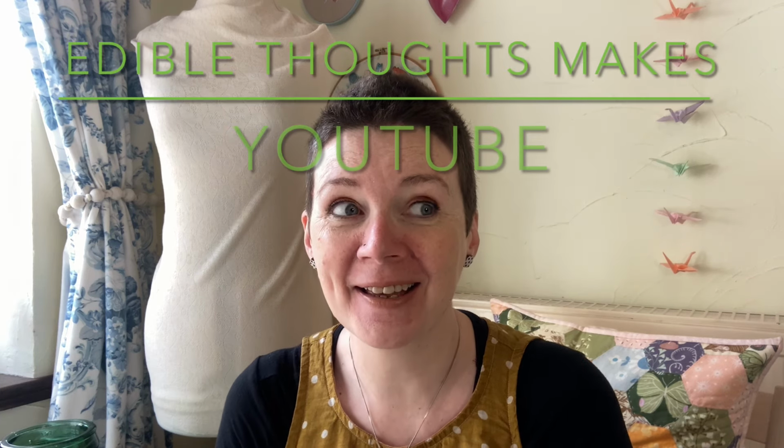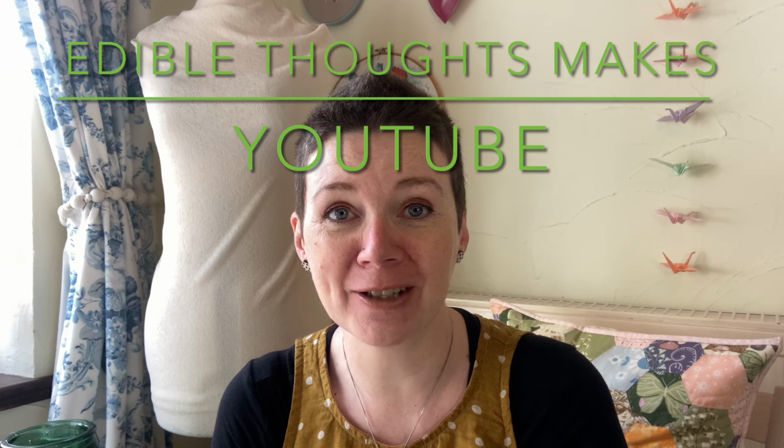I was inspired to make this, and in fact I only heard about this dress from Stephanie at the Edible Thoughts Makes podcast. I find Stephanie's style really inspiring. She loves bright colours, but she manages to wear them in a really stylish, classic kind of way, and I think she's got a real talent for matching projects to yarn or fabric in a way, it's just really lovely.